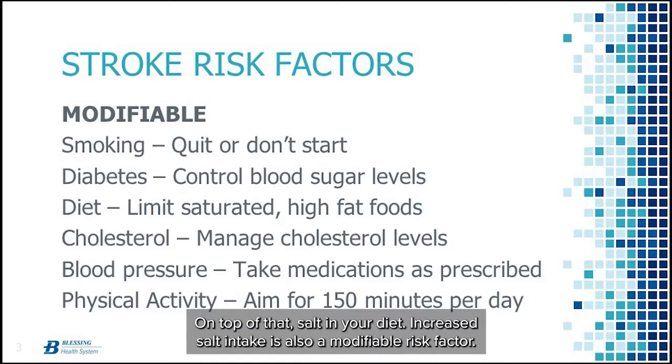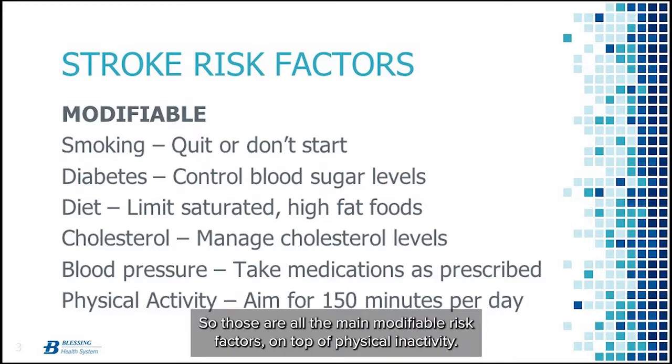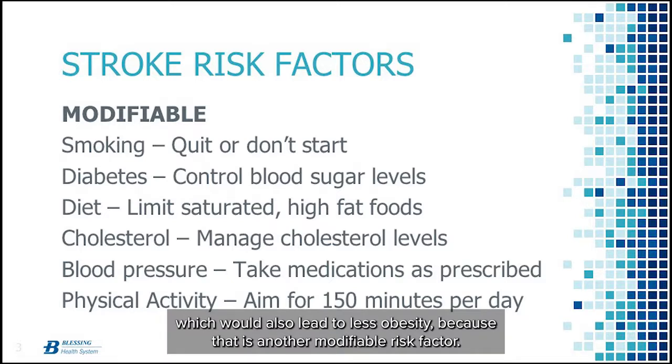On top of that, salt in your diet, increased salt intake is also a modifiable risk factor. We know how much salt we can take in if you just pay attention to the foods that we eat. So those are all of the main modifiable risk factors on top of physical inactivity. We aim to be active at least 150 minutes a week is the recommendation, which would also lead to less obesity because that's another modifiable risk factor.